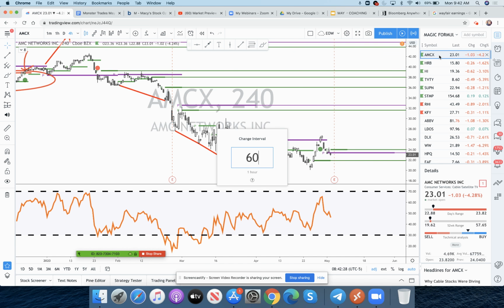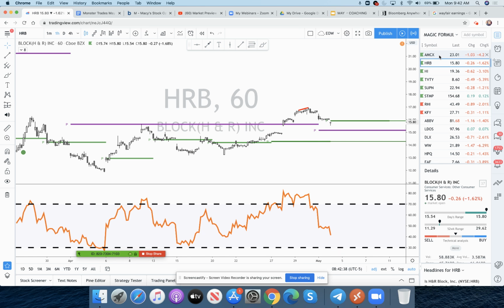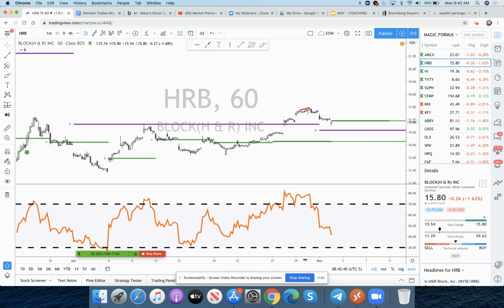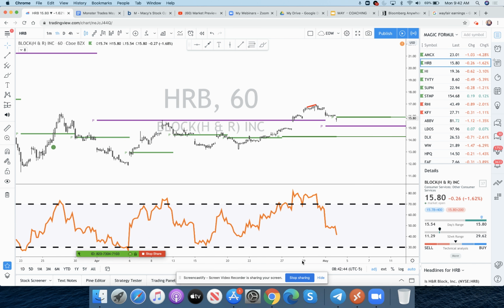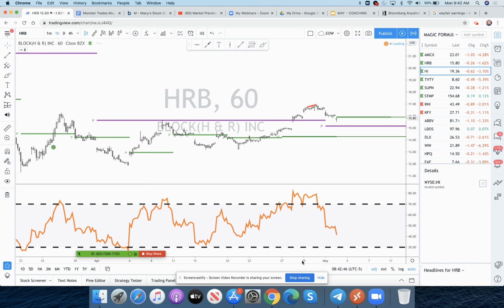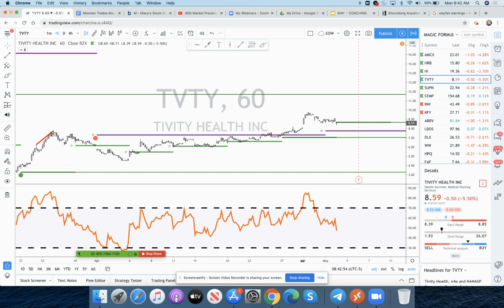So we'll look at the 60-minute chart because we're going to look mostly at trend trades. AMCX has a bearish profit circle in the midst of a bear trend. That's a justifiable short. H&R Block, which I think has the potential to reverse and move a lot, doesn't have a bearish profit circle, and it may actually rise. Hillenbrand has like 4 quadrillion bearish profit circles in the midst of a downward trend.